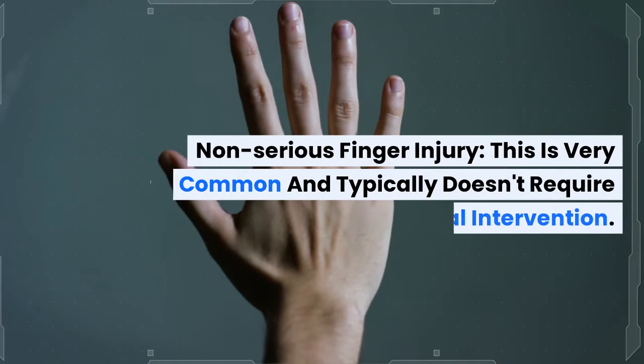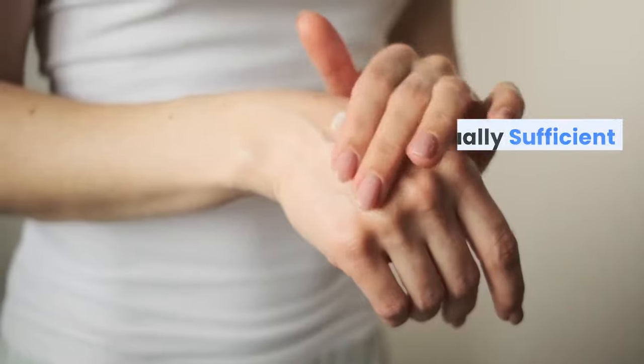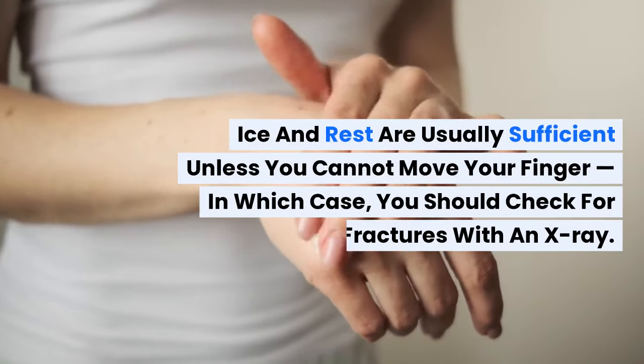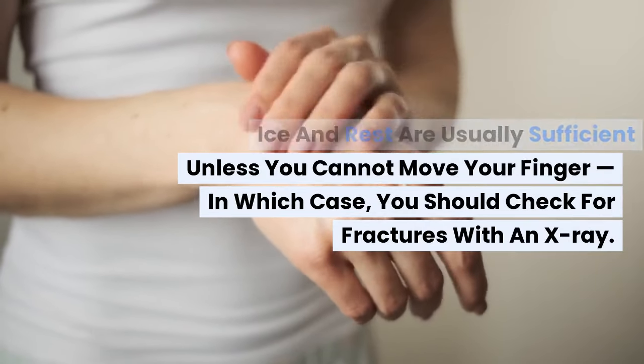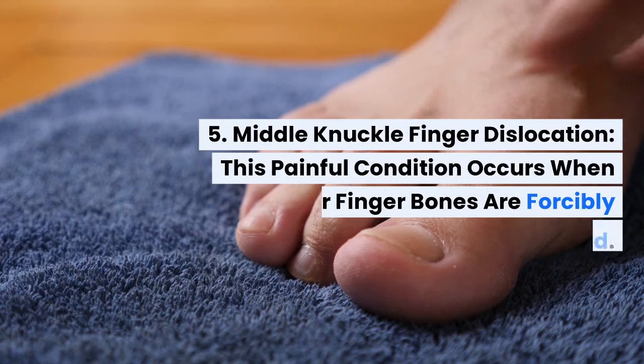4. Non-serious finger injury. This is very common and typically doesn't require medical intervention. Ice and rest are usually sufficient unless you cannot move your finger, in which case, you should check for fractures with an X-ray. 5. Middle knuckle finger dislocation.